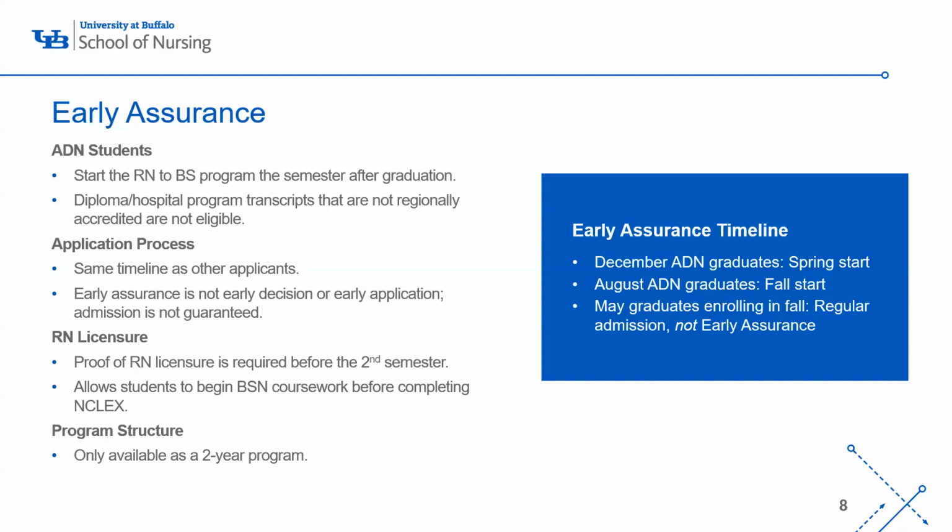Just like all other students, early assurance students are still required to submit their RN license by the second semester of the program. Again, if you are not yet licensed by your second semester, you would be required to take a leave of absence.